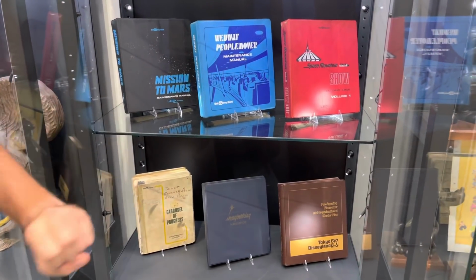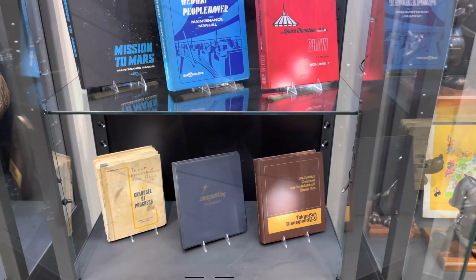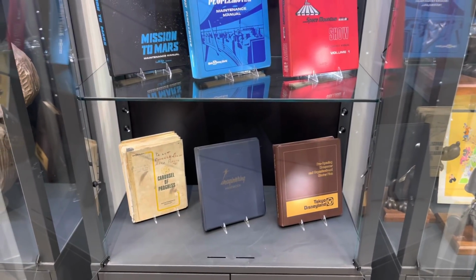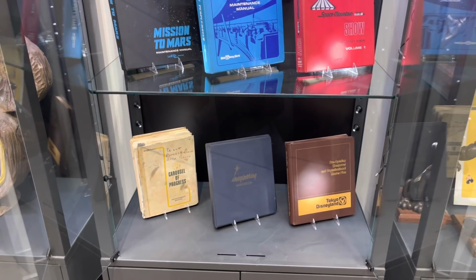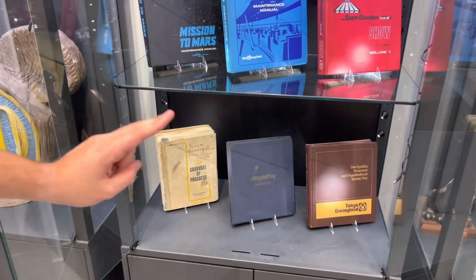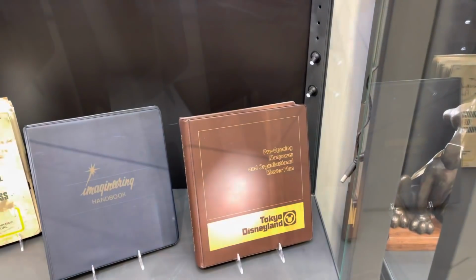Mission to Mars, the WEDway People Mover, and Space Mountain. Which I just think the covers are, we could bore you with the inside, but the covers are just so colorful and fun. We also have one for the GE Carousel of Progress, when it was at Walt Disney World, the original incarnation of the Walt Disney World show, an Imagineering handbook, and a pre-opening manpower and organizational master plan for Tokyo Disney.